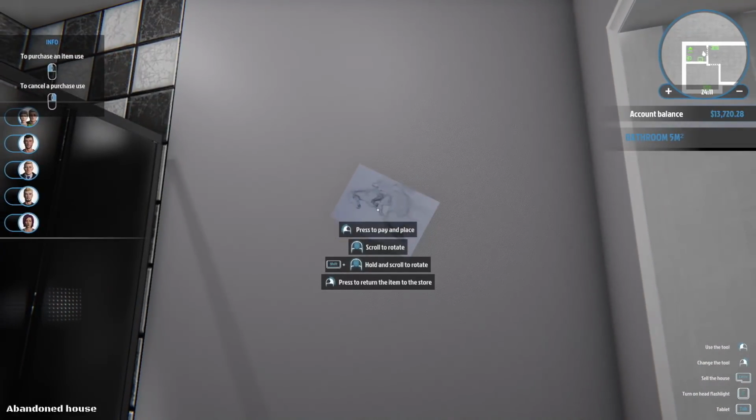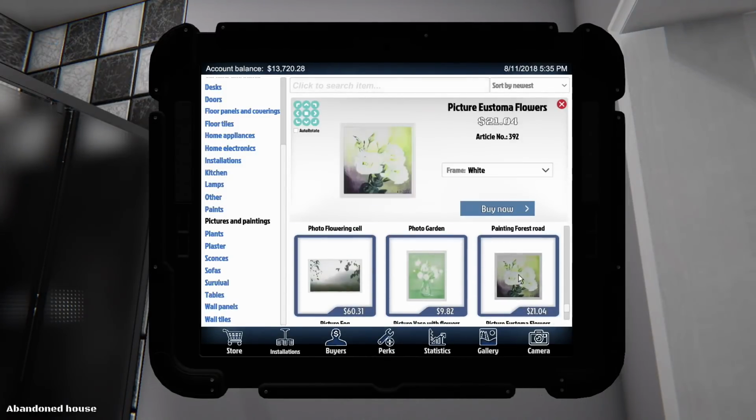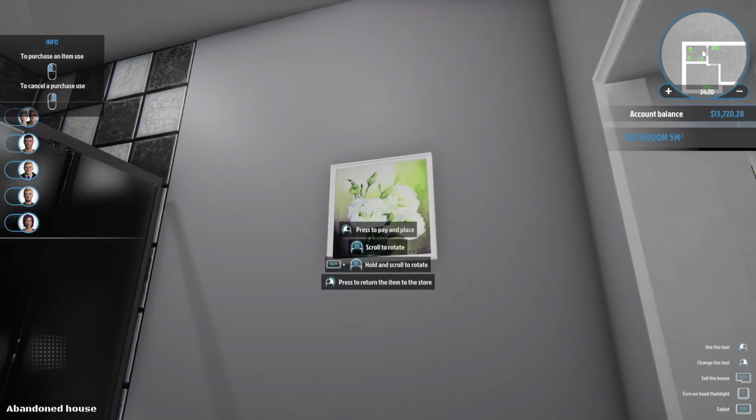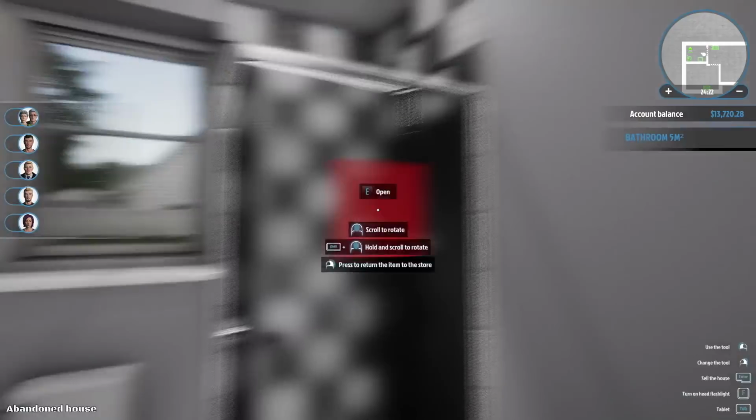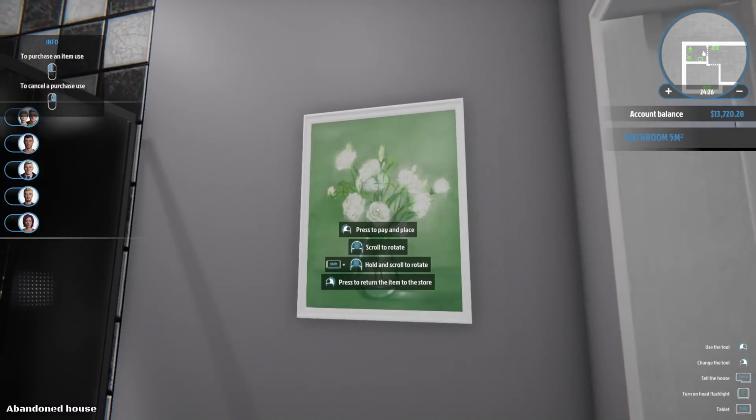See, that's too small. That's way too small. We got these flowers here. I could put something like this on the wall. I just feel like it's not big enough. What about this one? Oh, this one's pretty.